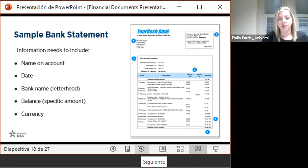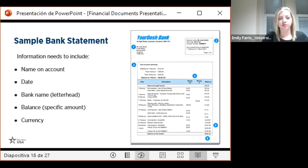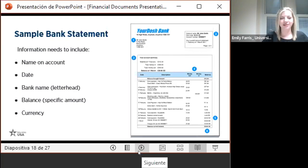That has to be a specific amount. Sometimes I've seen students turn in documentation that said, we have funds in the 5-figure range. Well, that's a little bit too general. That won't cover the requirement. So it needs to show a specific amount on the bank statement. And then it also needs to show the currency. It doesn't have to be in US dollars, but it needs to show which currency it is so that we can see the equivalency.